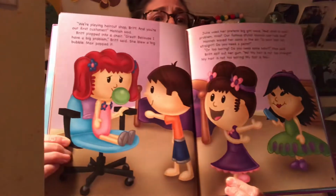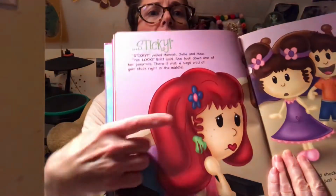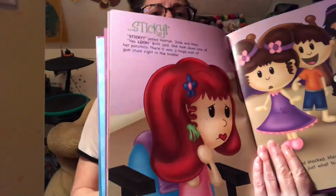What's going to happen? Sticky! Why is her hair sticky? What's in her hair? That gum. That green gum. Sticky, yelled Hannah, Julie, and Max. Yes, look, Britt said. She took down one of her ponytails. There it was, a huge wad of gum stuck right in the middle.